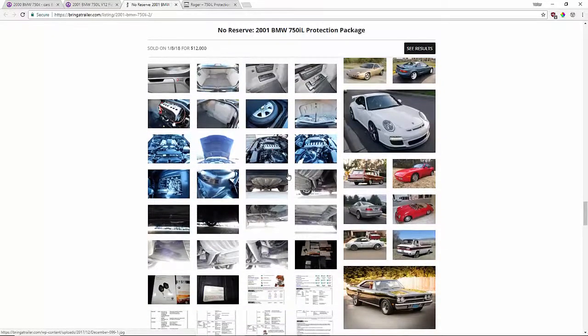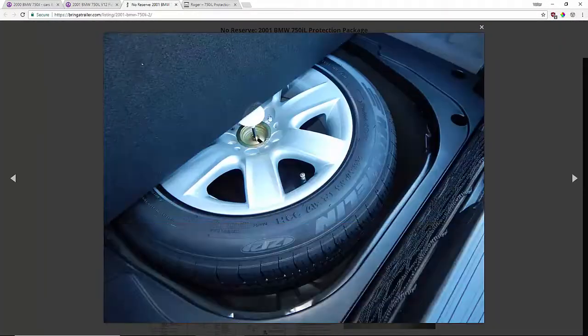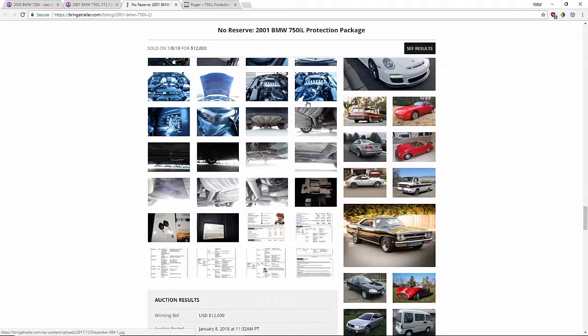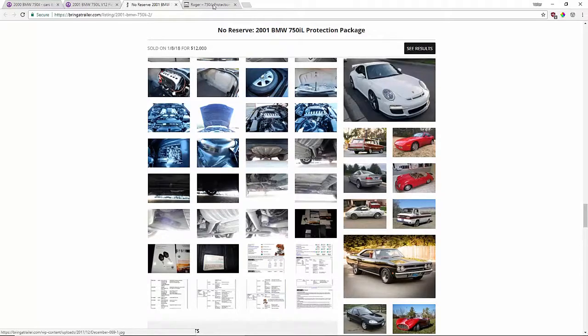What else do we have here? Most of the protection package cars came with this style of wheel. Those were run-flat tires, and they were not common at all at that time. I believe these tires are not bulletproof. They're just run-flat. So, you know, I guess you could technically get shot at. It will deflate the tire, but it is not bulletproof.